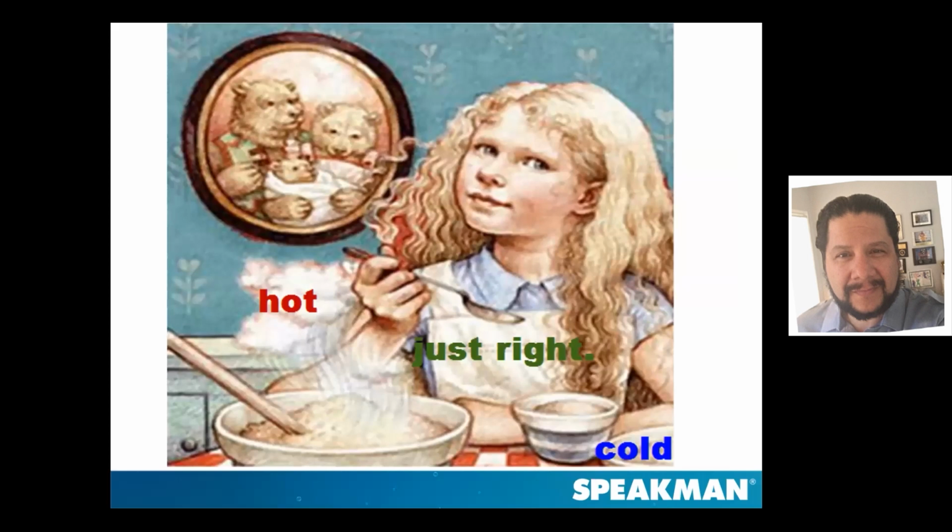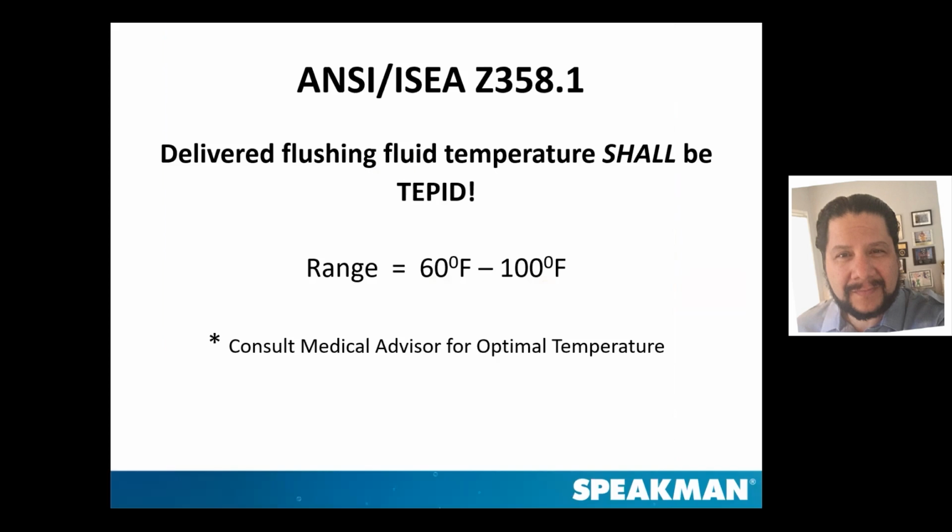One of the key things in certain parts of the country, especially in Northern California where it does get cold certain parts of the year, is the tepid water. As the ANSI standard says, the flushing fluid needs to be tepid, so between 60 and 100 degrees. Most groundwater in California is above that range most of the year, but in Northern California, especially in the mountains, it usually ranges around 50 or lower at times. So that's going to be key.